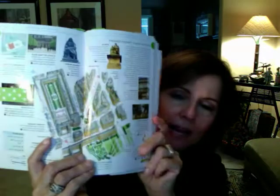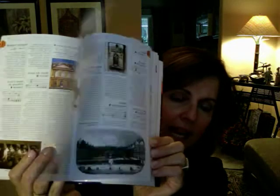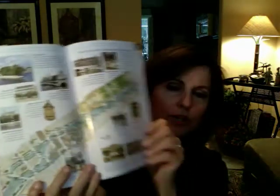But anyway, the thing about this book that I like so much is it's got little maps of each section and color pictures and an explanation of everything you're going to want to see. So it makes it so much easier. Like here's part of the river. You can see here's Ile Saint Louis and all those things. I know I said that wrong, but it's just a great book, and it's all sectioned out. And I've seen these for Rome. I've seen these for New York City. I've seen these for all the different cities.